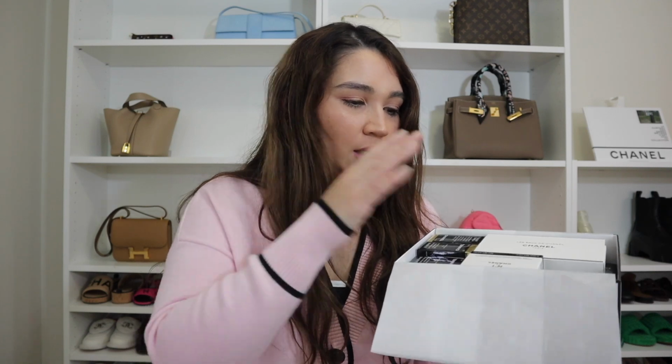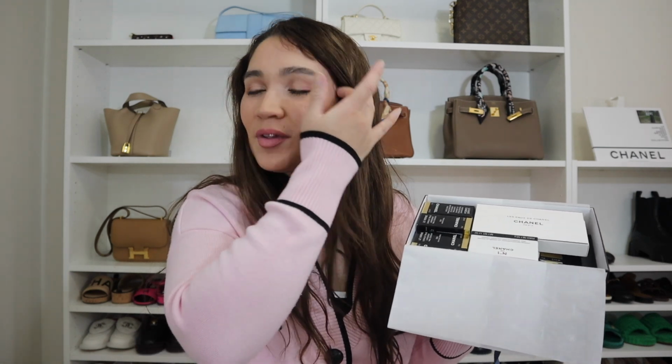I also think what's really good about luxury beauty items is that you can get that bit of luxury for a lower price point. So if you've got that feeling of, I want something Chanel, get something from Chanel Beauty. All right, so I pretty much asked for all of this. My husband's not gonna know what I want from Chanel Beauty, I had to tell him, right? So all of the stuff in here is stuff that I asked for.